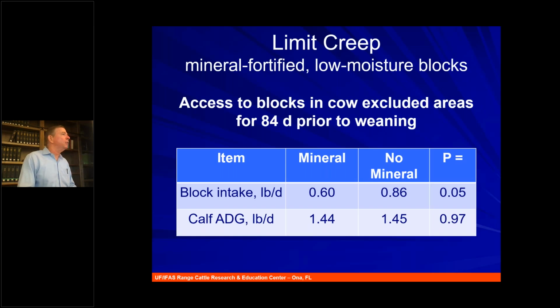What he explained to me is that as air temperature and humidity goes up, generally free choice intake of these low moisture blocks also goes up. So that might explain it for the South Florida situation. But over this 84-day period, it really was not that big of a difference.